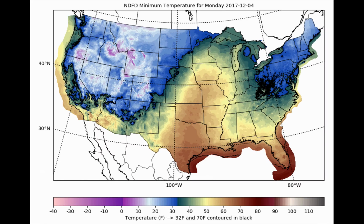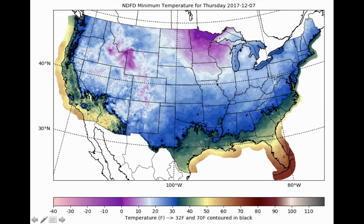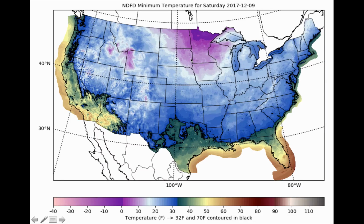First, temperatures. So here's your minimum temperatures for Monday. Look, that trough is over here. Deep, cold air over here. Warm air out ahead of it. But watch this. This is Monday, Tuesday, Wednesday, Thursday. And by the time we get into Friday here, we've got a huge section of the country experiencing minimum temperatures below freezing. In fact, you've got to get up here in the northern Minnesota area, and we'll see temperatures below 0 Fahrenheit. So very, very cold in that area, and it certainly lasts all the way through Saturday.